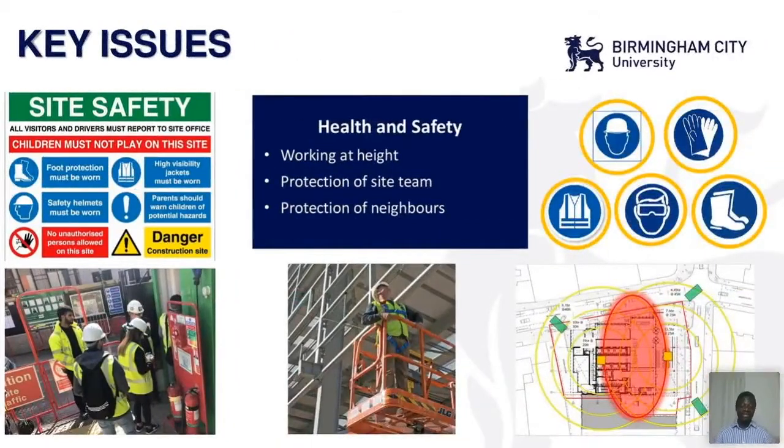Again, in terms of key issues, there's something we call safety, which I'm sure we all know about. Health and safety is very, very important. Again, this is a tower. You're going to work at height. How do you ensure protection for the people working at height? Again, how do you protect the site in terms of the neighbors, people around? As I said before, how do you make sure nobody gets injured on the site?